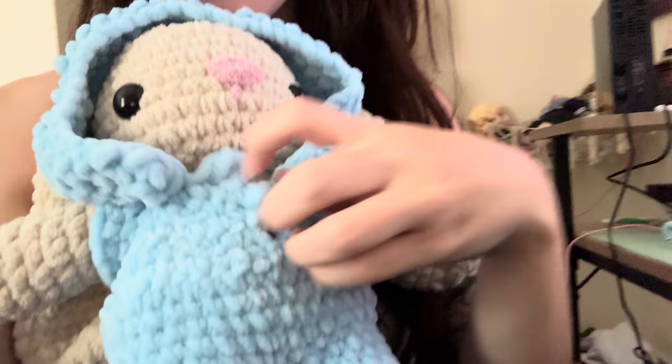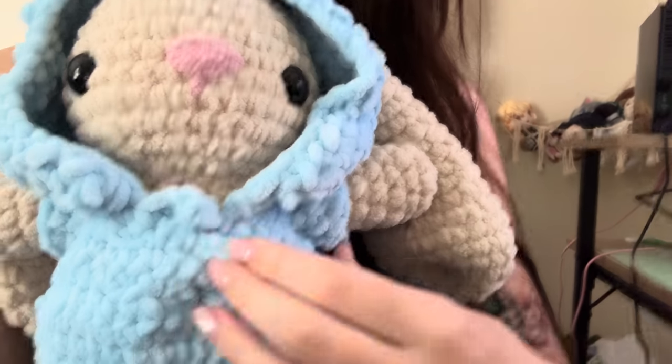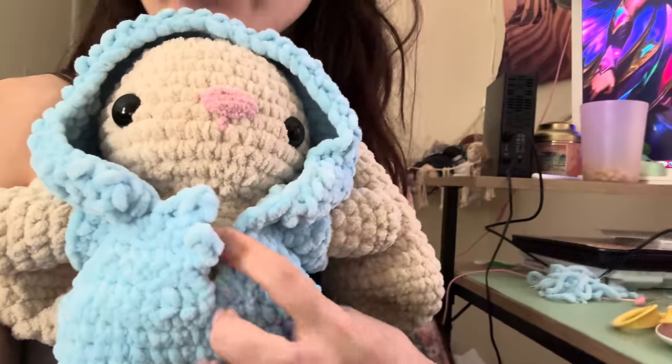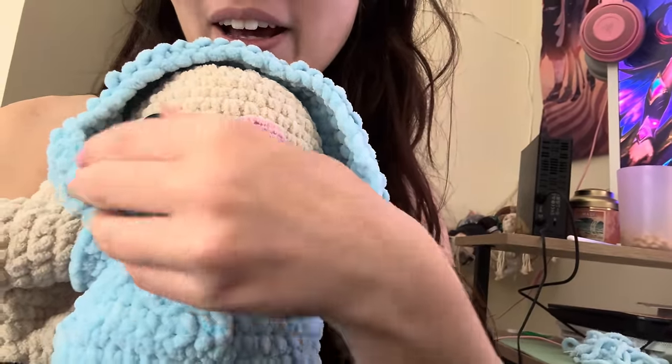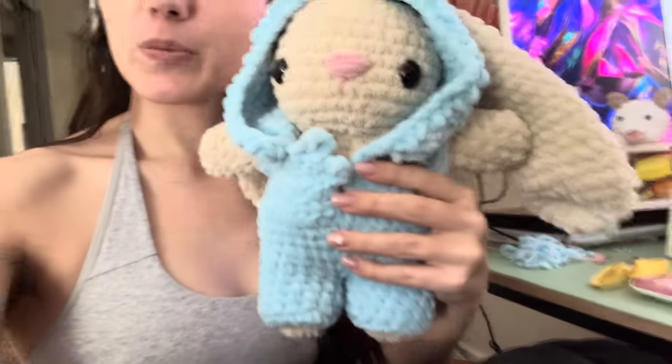And I definitely did something wrong with this one. It's supposed to have 3 loops. I know I only had the space under the chin to do 2 loops. I made my bunny correct. Everything about the bunny's right. But I did something here. So I only have 2 loops for buttons. But for my first time making a onesie, I mean, I feel pretty good about it. Looks pretty cute. And I can't wait to make all the colors.